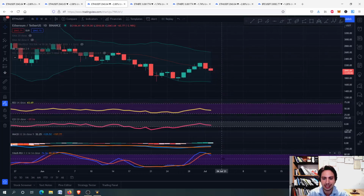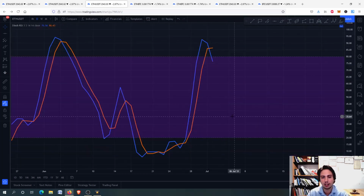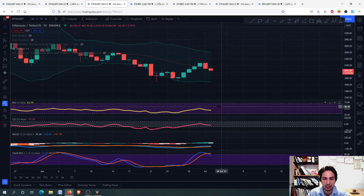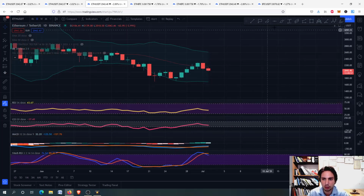That means the stochastic RSI might be sometimes very good, but overall, guys, we weren't in an overbought situation right here. Okay, so we didn't have anything to worry about. We might actually do something like this and then go upwards again. This will be very cool for Ethereum in the daily frame.